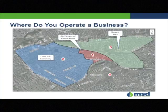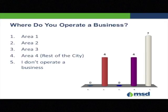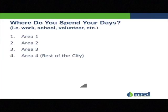Again, the same identified areas. Where do you operate a business? All right, we're about there. Everybody voted? And if you hit a number twice, it's just the last number that you punched that will be polled. Again, the same identified areas. Where do you spend your days, at work or school or volunteering?